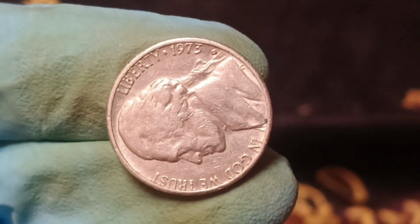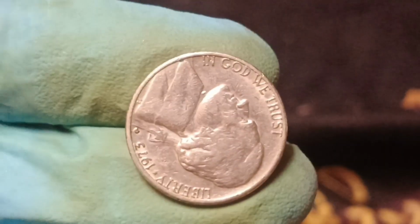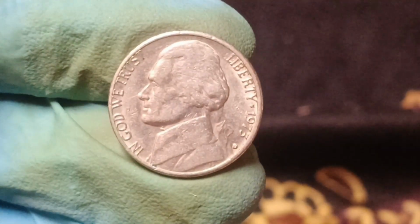Next, 1973 Jefferson Nickels USA coins. Have you ever thought a simple coin lying in your change jar could actually be worth more than your house, your car, or even your entire life's savings combined?